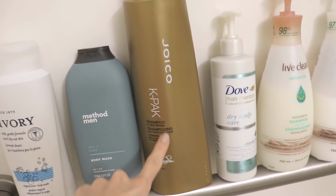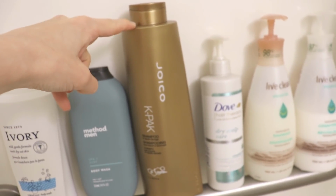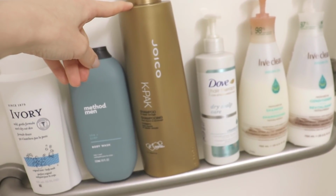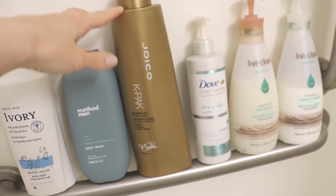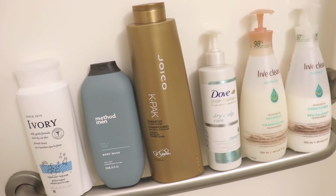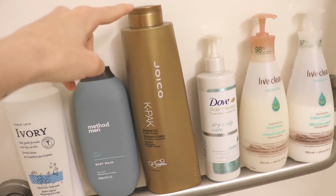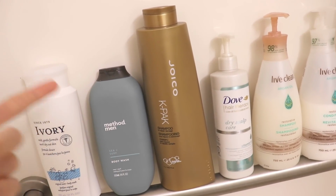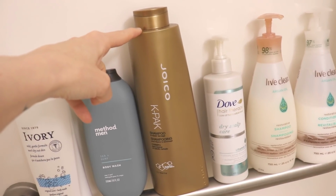The K-Pak Joico shampoo and conditioner, you guys. This is probably the best shampoo I've ever used. I've talked about this in previous videos. I have a very sensitive scalp, and I've also had a little bit of hair loss lately because of stress, just lots of things. But anyways, I've struggled with hair issues before, and I found that this was the single best shampoo and conditioner, hands down. It doesn't irritate. It's very moisturizing. It's got a proper pH for your scalp. Really, really good. So I do recommend this if you have scalp issues.